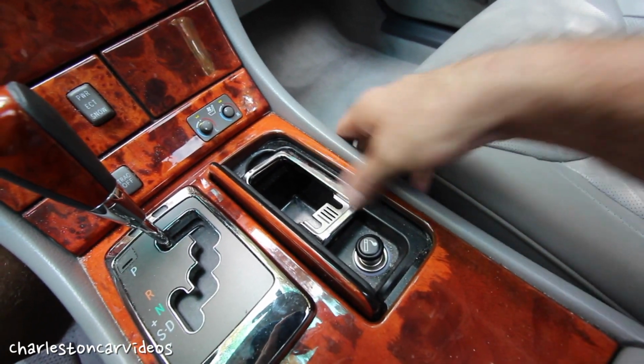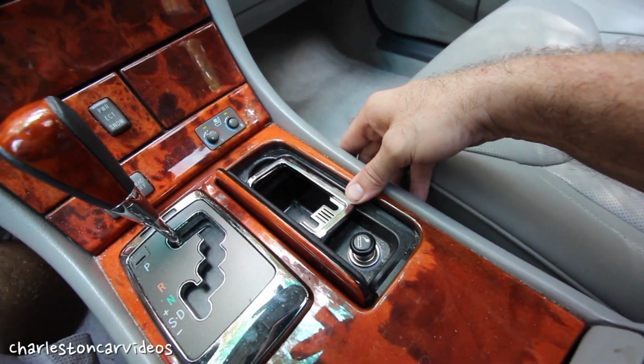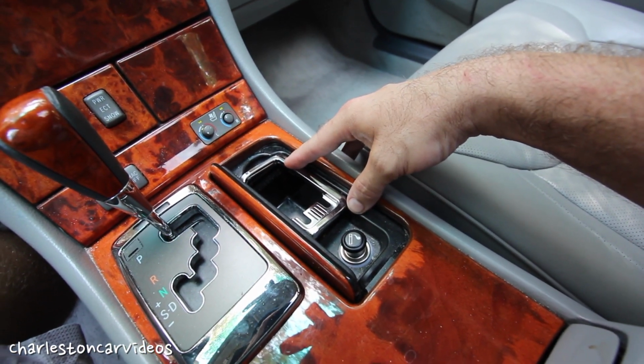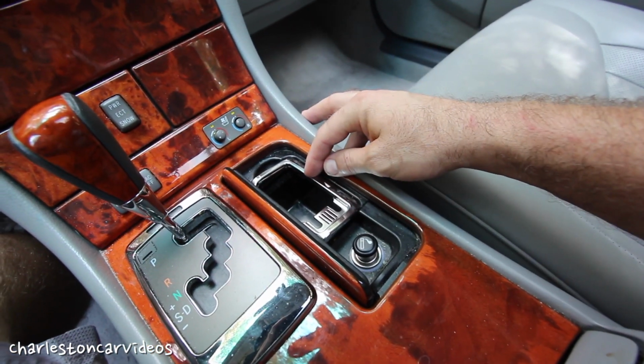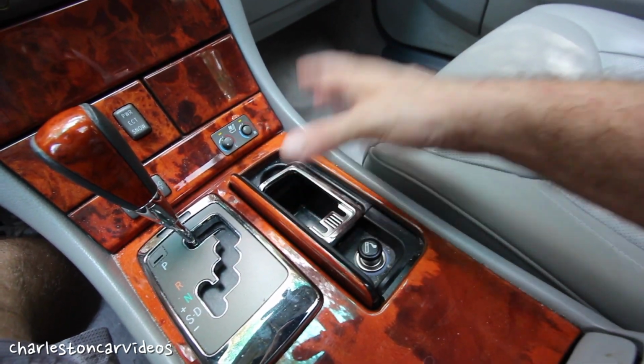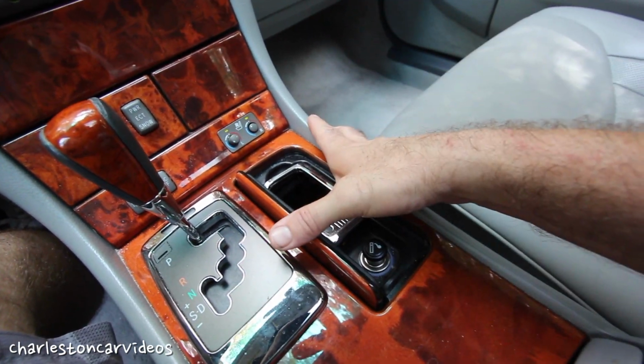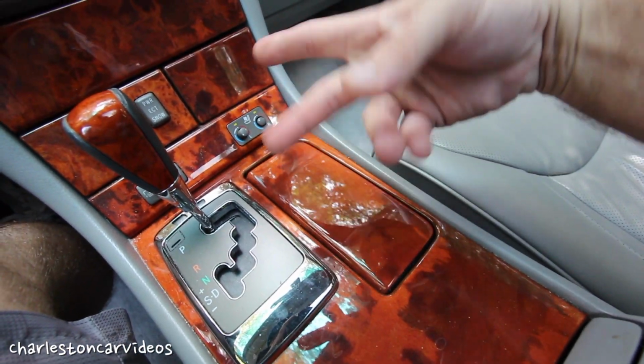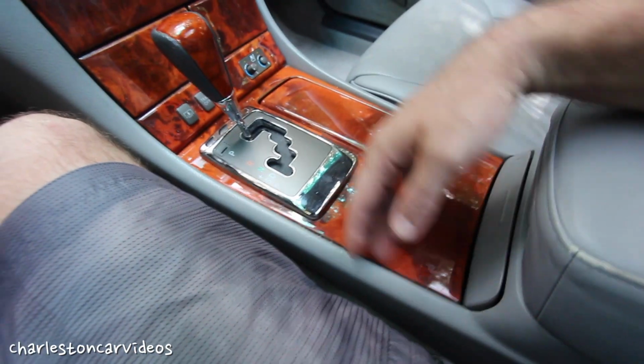Do have right here an ashtray, and you'll have ashtrays even in the rear. And again, that's something you just don't see in 2018 is ashtrays in vehicles anymore. Now people are using vape pens and electronic cigarettes, so there's no more worrying about ashes, having to ash it out in the car. The wood trim looks nice.